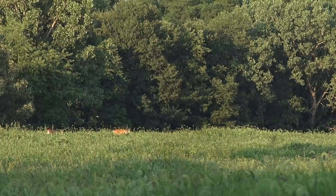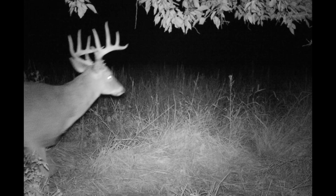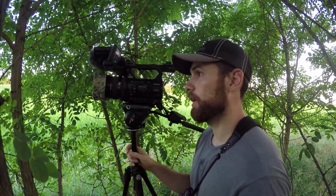Then come season, we'll put trail cameras around the edges of it, because come bow season, most of the activity in these bean fields will be at night, especially by the mature bucks. But if we get pictures of one up here, like the one we saw out there earlier at night on our camera, we will know some good bedding areas back in the timber where we could potentially hunt him.